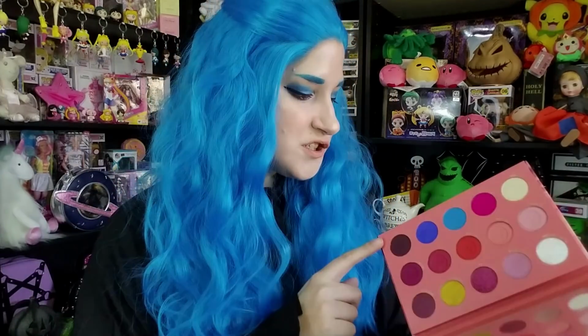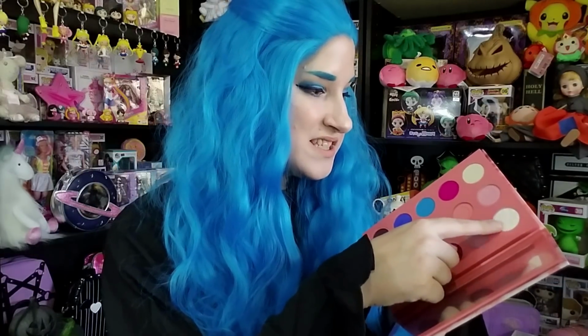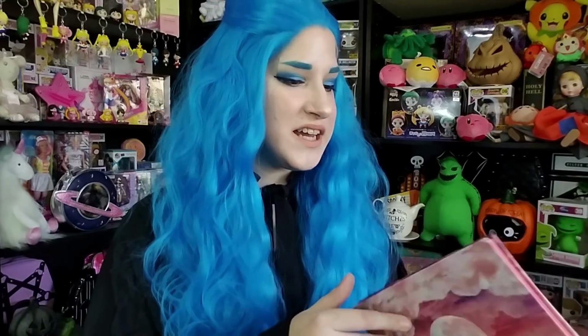The blues are okay. They're fine if you don't want to do too much blending with them. If you just want to pop on the lower lash line, sure, you're good to go. Storm Cloud is a pain to use. Blue Diamond is all kinds of chunk, and kind of the same with Ruby Skies. On the whole, aesthetically it looks very pretty, but it just wasn't up to the standard of quality that I've experienced before.